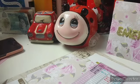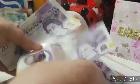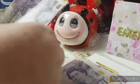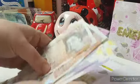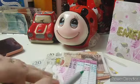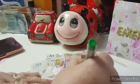Let me just get my pen. Let's count the 200 here. That's 2, 4, 6, 8, 100, 2, 4, 6, 8, and a couple of tens. So that's £200, and we're going to put it in our envelope. Again, this is going towards our cruise. I'll write the date hubby got paid, which is the 28th of February 23, and there's £200 going into this envelope, which gives us a balance of £200.